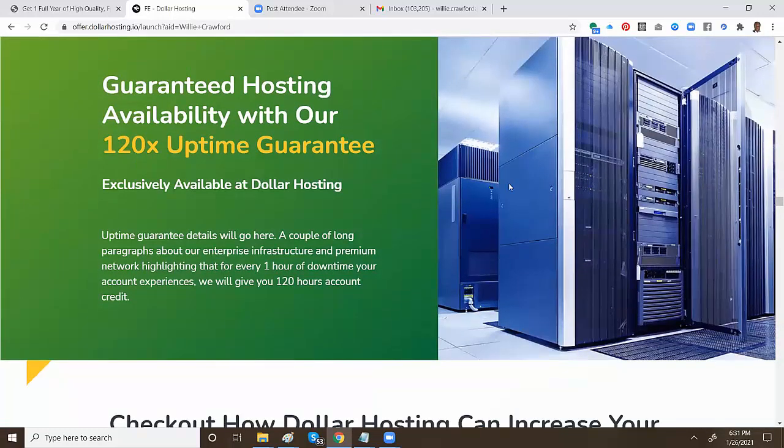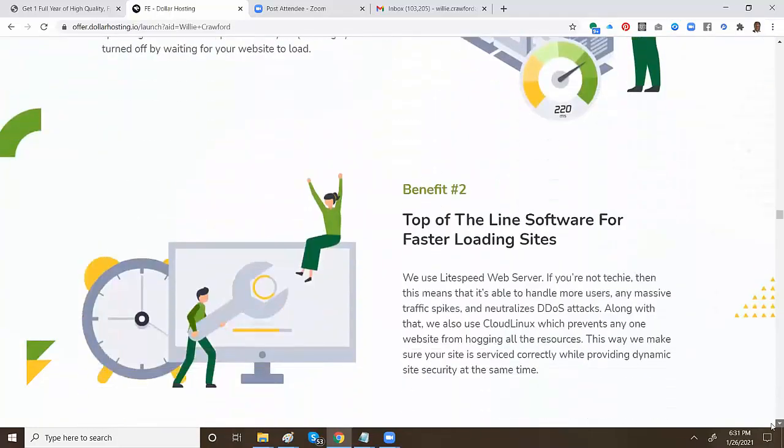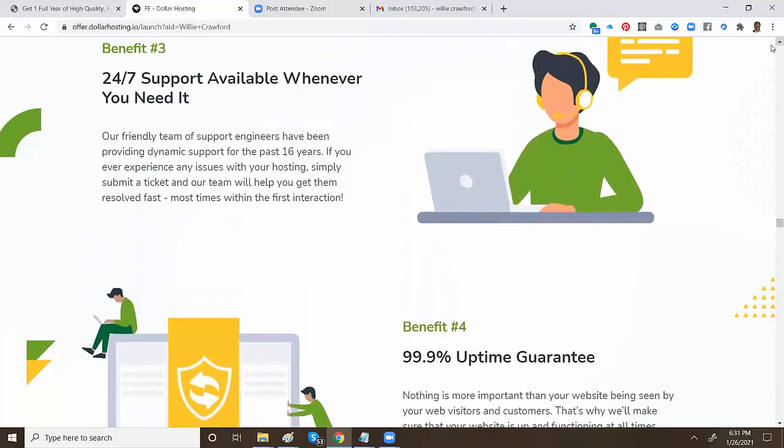It tells you that they've got these really super duper computers. I won't go into all the features. I'm looking for the option, but they guarantee 99.9% uptime. That's an industry standard. Servers almost never go offline. They said they've been providing dynamic support for the past 16 years. The company's been doing hosting for 19 years. So you have real people online who can give you support.